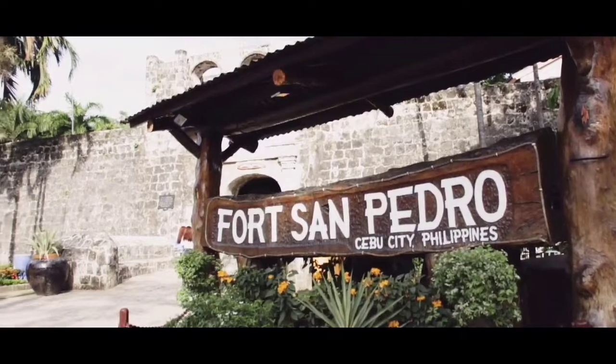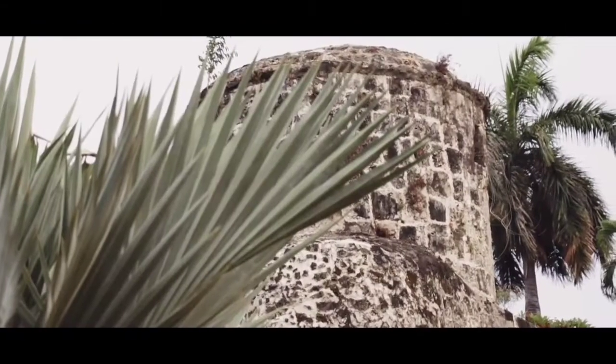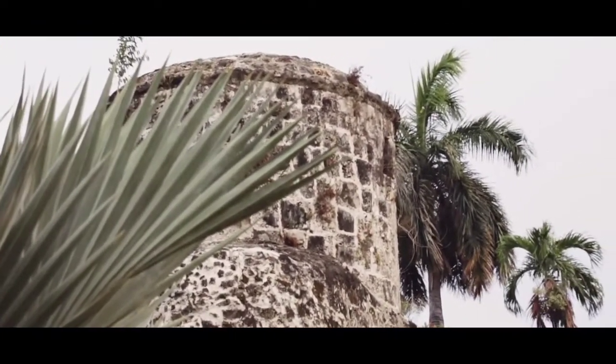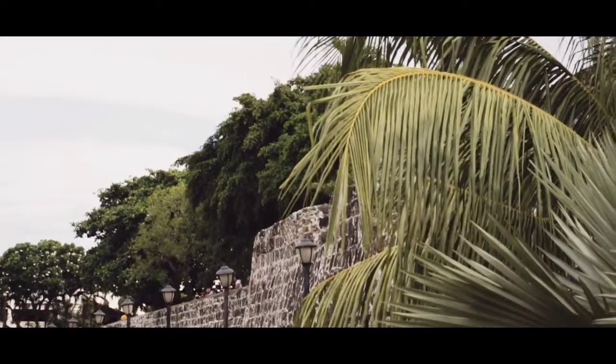Next on our list is the oldest fort in the Philippines, Fort San Pedro. Dating back to 1565, it's a military defense structure in Cebu built by the Spanish under the command of Miguel Lopez de Legazpi, the first governor of the Captaincy General of the Philippines. It's located in the area now called Plaza Independencia in the pier area of the city. The original fort was made of wood and built after Legazpi and his expedition.